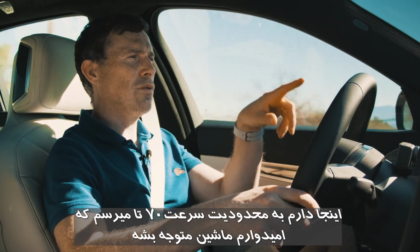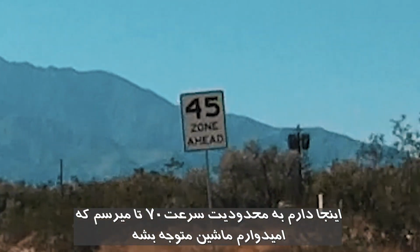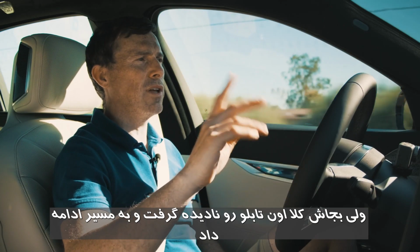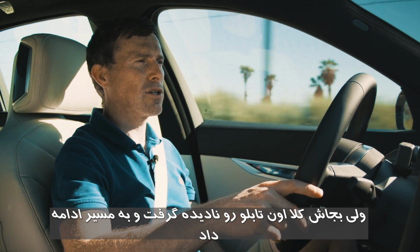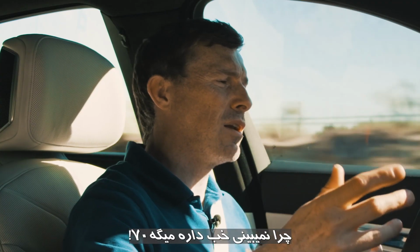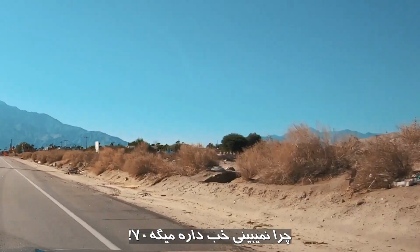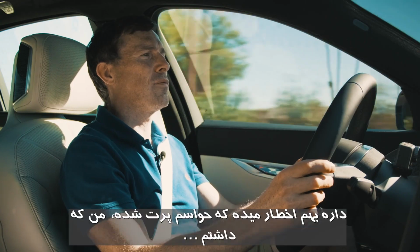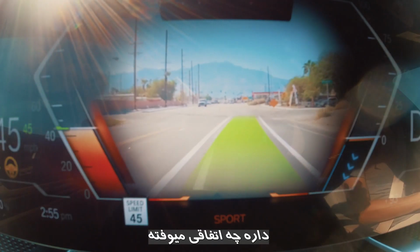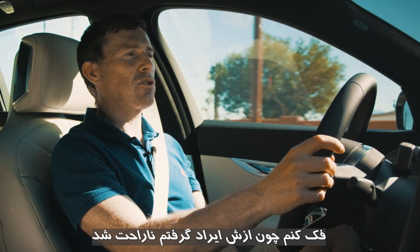Now I'm coming up to a 45 mile an hour zone. Hopefully the sat-nav will recognise this and tell me to go slower. Alternatively, it may completely ignore that sign and just go about its business. Car, why aren't you recognising this? It says 45. Oh, finally it's got it. And then, what, you're going to go at me for being distracted? I was trying to just... Oh, what's going on with it? It got a bit cross because I criticised it.